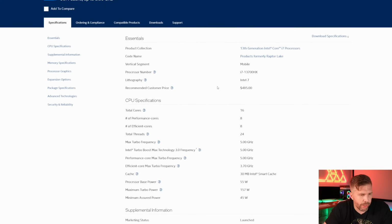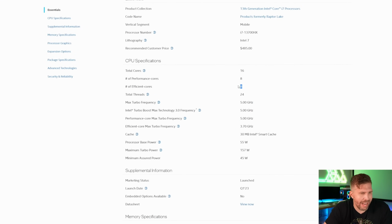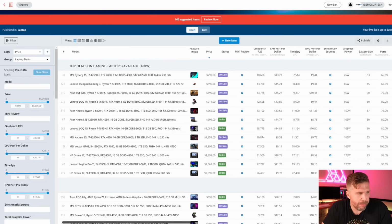And the i7 13700HX has 8 performance cores and 8 efficiency cores. So the one we're reviewing today actually has 2 more performance cores than the one that's on sale for $1,899. But this MSI Vector GP68 has pretty much the very best GPU performance for your dollar.